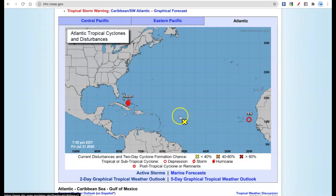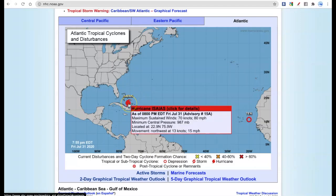We have Isaias. We have an area of interest out here. We have Tropical Depression 10. We do not need to worry about this. It's expected to maybe reach tropical storm strength and then quickly dissipate out in the open Atlantic, so no worries there. We'll worry about this after Isaias, as Isaias is the immediate threat, but this could move up into the western Atlantic and form into some kind of tropical cyclone. But as of right now, the main threat being Isaias.